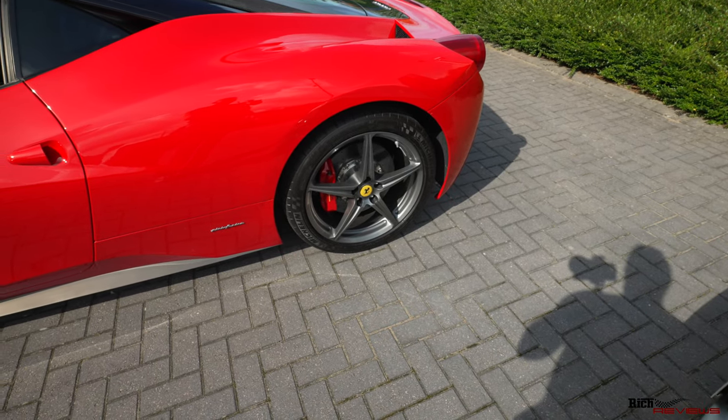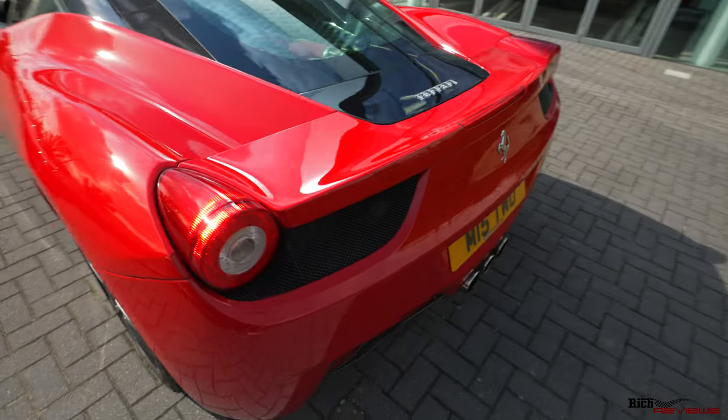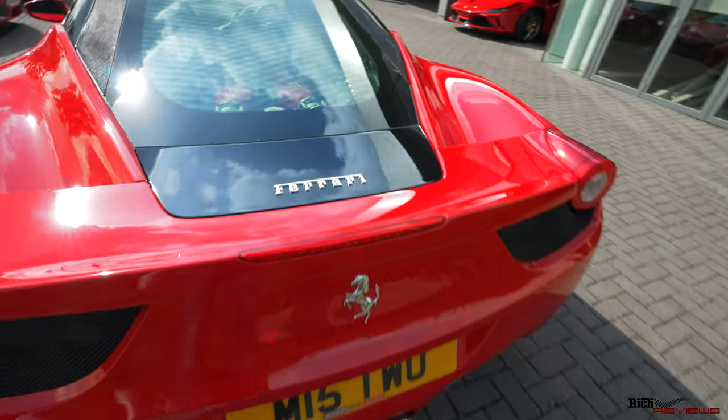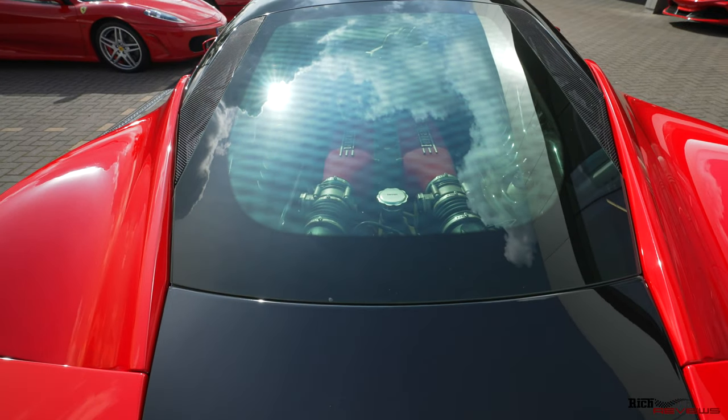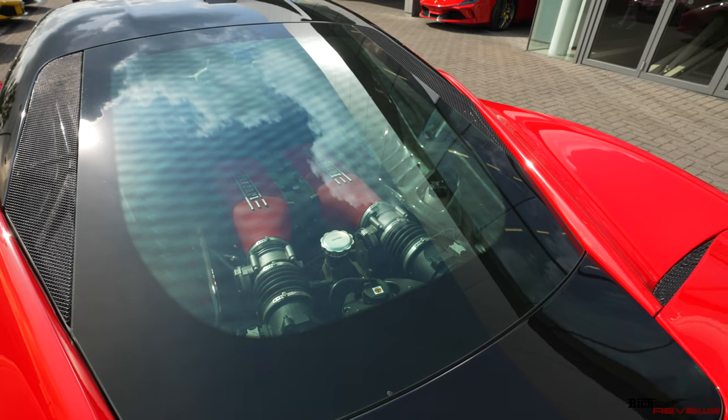Here you've got the Grigio 20-inch forged alloy wheels, and again, obviously, the display area for the engine. It's actually got carbon fibre on the side panels. Hopefully you can pick that up on the camera.